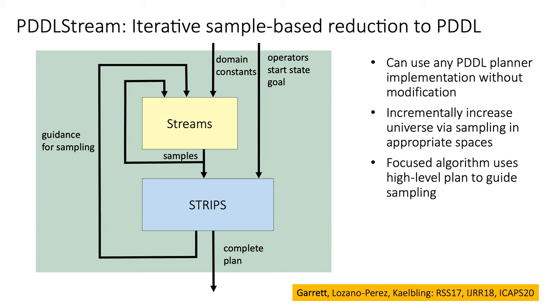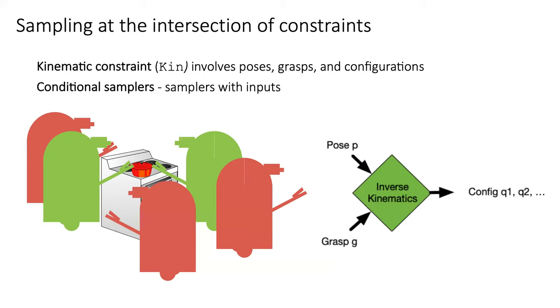And you can do this iteratively and use guidance from partial results that you've gotten to drive the planning. I don't have time to go into details. The important thing about this is that what makes it work is these samplers. In the typical motion planning domain, the samplers are very simple. They just sample full configurations.